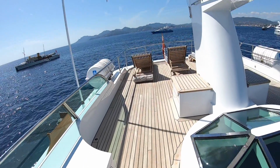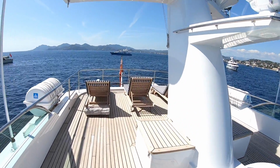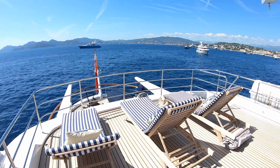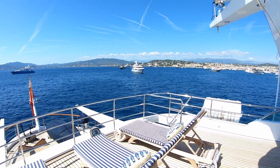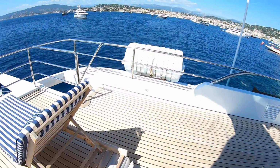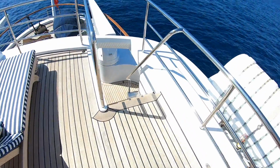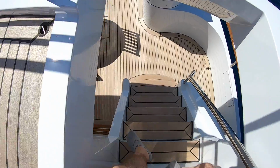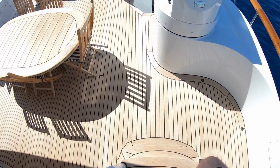This is just astonishing. And then of course sunbeds at the back, so if you want to catch some rays, that is the place to do it. And what a view. Good afternoon, Cannes. Amazing, absolutely amazing. Sounds like hyperbole, but honestly I can't find the words for this boat. It's just almost leaving me speechless, but not quite.